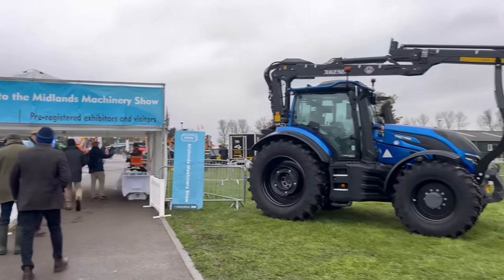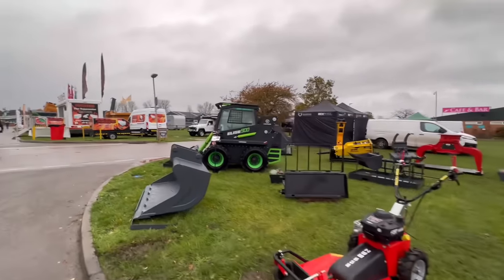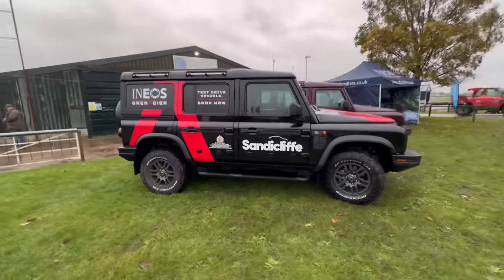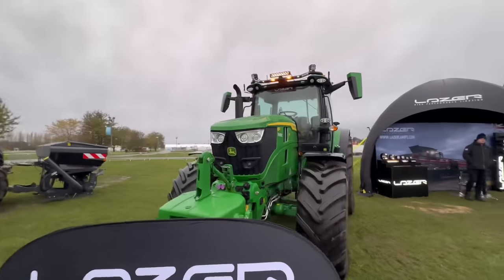Yeah, that's a nice voucher, isn't it? A robot flail. They've got the Grenadiers on. I'm sure last time you could test drive these at the show. We'll maybe see about that later. This is looking good, isn't it, with all these lights on.